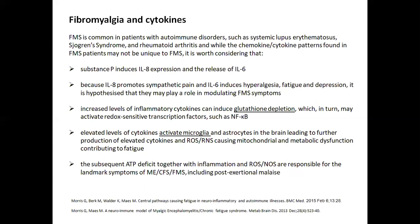Not quite clear yet. What we do know is that if you have higher levels of pro-inflammatory cytokines, we deplete glutathione. So glutathione is our antioxidant defense. Low glutathione itself can then activate various transcription factors, such as nuclear factor kappa B. If we upregulate our nuclear factor kappa B, we're going to produce more pro-inflammatory cytokines. We're going to get more glutathione depletion, sorry, and so the whole thing just carries on.